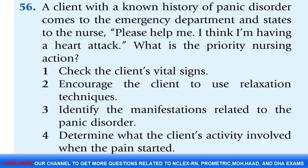A client with a known history of panic disorder comes to the emergency department and states to the nurse, "Please help me. I think I'm having a heart attack." What is the priority nursing action?